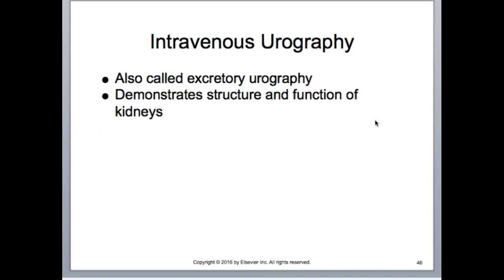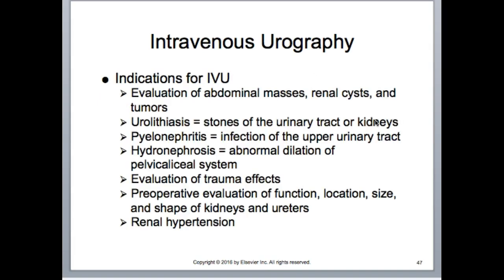So intravenous urography, so IVU or IVP, demonstrates structure and function of the kidneys. It evaluates abdominal indications, so evaluation of abdominal masses, cysts, and tumors. We look for stones, we look for pyelonephritis, hydronephrosis, trauma, so a lot of ruptured bladders or injured kidneys. Preoperative evaluation for function, size, and shape, and renal hypertension.